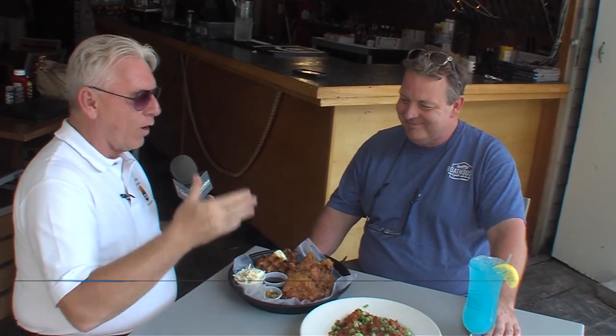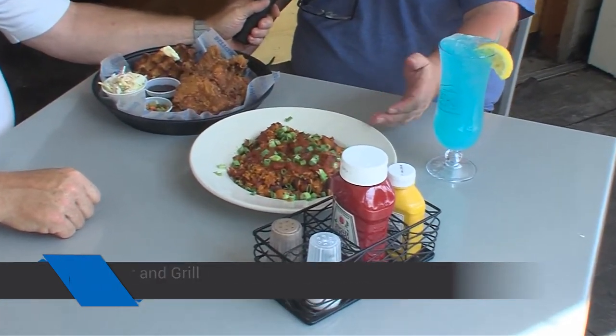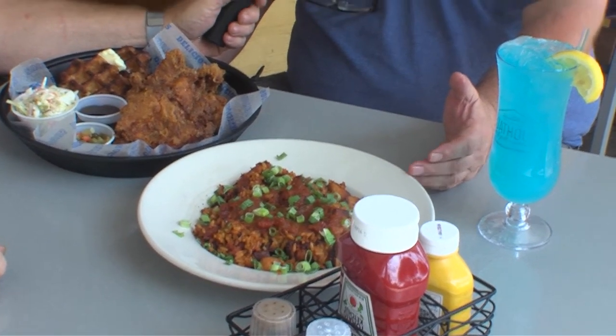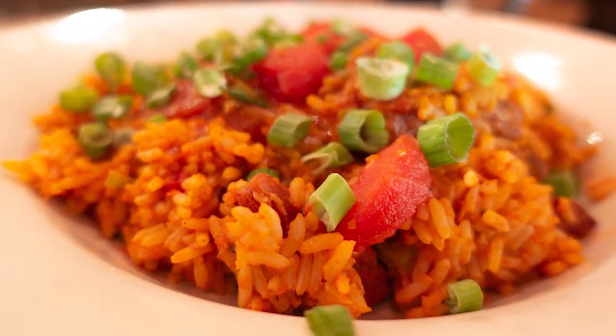Well, I know you got a couple of the dishes that are very popular here at the Boathouse, and the jambalaya, I hear, is amazing. The jambalaya is definitely one of our signature dishes that we're very well known for, and it's got a really nice New Orleans flair to it with the Creole sauce on top and the andouille sausage and chicken. It's a classic dish, and we sell a lot of it, and everybody loves it.